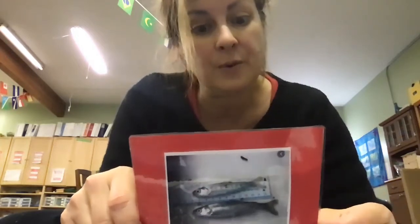That's amazing. Fingerlings. The young salmon are now as big as a human finger. See? They are called fingerlings. Another name for them is parr. They leave the stream and start the long journey to the sea to find new food and grow into adults.